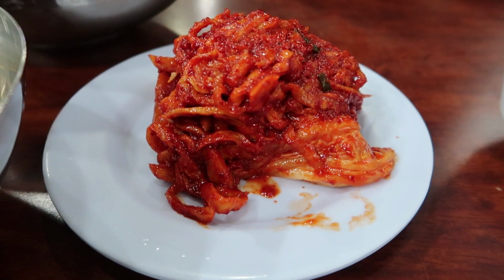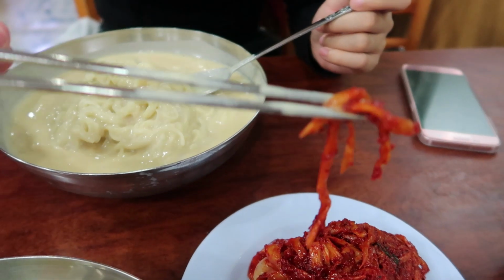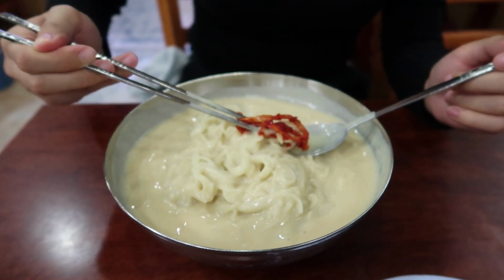It's really satisfying. I think that might be shredded fish cakes. I think it's radish, it's crunchy. Oh, okay. This is very savory, a little bit salty, a little bit sweet. Since it's spicy and a bit vinegary, if you eat it with the kongguksu, it's really good together.